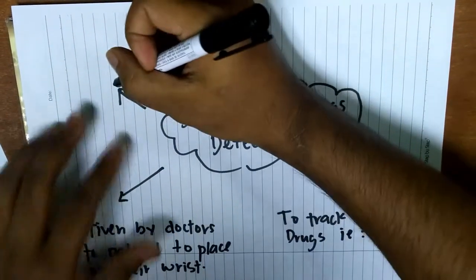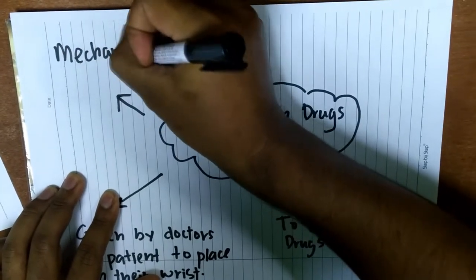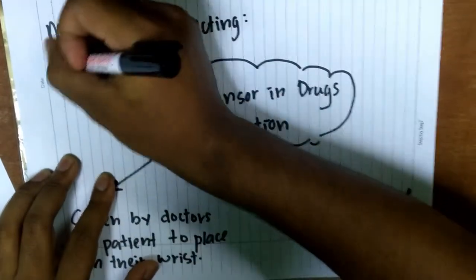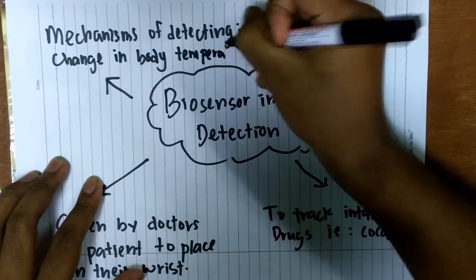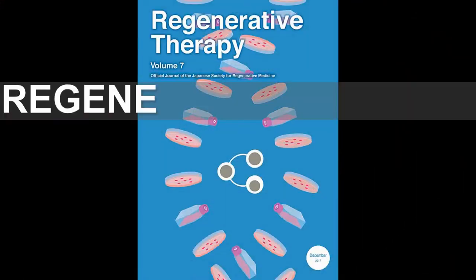The last point is how this biosensor detects the presence of drugs. Usually when a person, for example, takes cocaine, their body temperature will become lower. This device will detect the change in body temperature and report to the doctor.